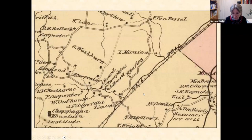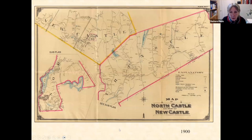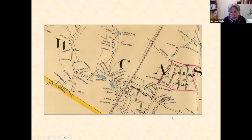This is another close-up. Here we have an 1893 of Newcastle, Chappaqua again down here. And these maps give the property owner on the map when you zoom in, not this big one, but the insert. I'll tell you, Gray knows all the maps and which ones give the property names. Here's a very interesting look at North Castle and part of Newcastle on a 1900 map. And in zooming in on this, I was also able to pinpoint the Conklin property.